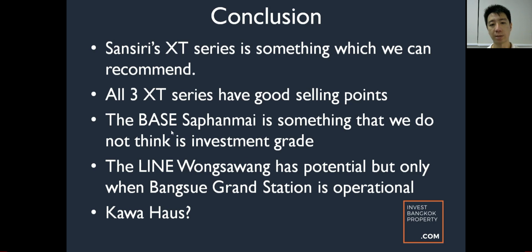The BASE Saphan Mai is something that we do not think is investment grade. We do not recommend it to our clients. Let them sell it in Bangkok, and the locals can buy. If foreigners buy, I have no idea, unless you want to retire in Bangkok and want something far off. The Line Wong Sawan has potential, but only when Bang Sue Grand Station is operational can you see the growth, and you still have to wait quite some time.